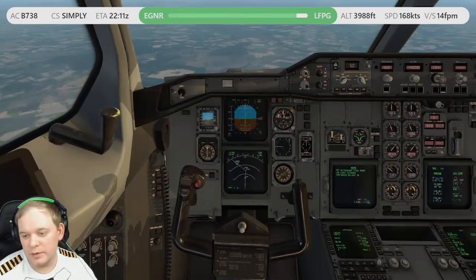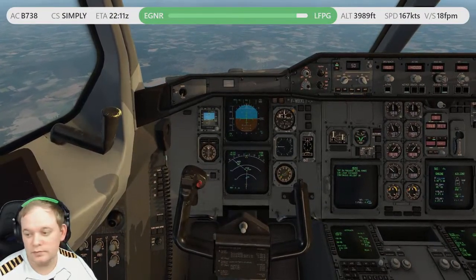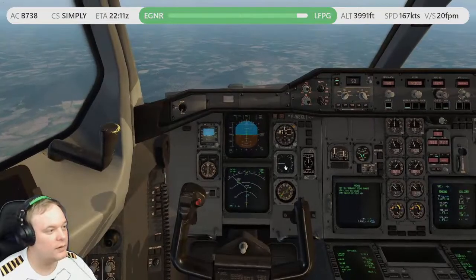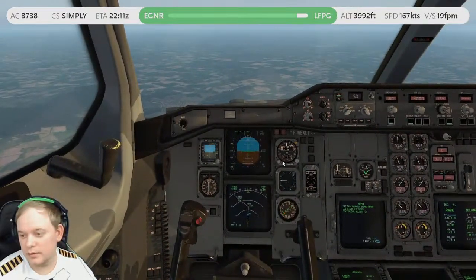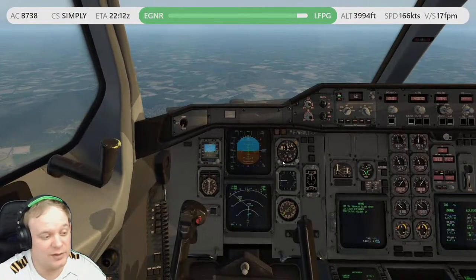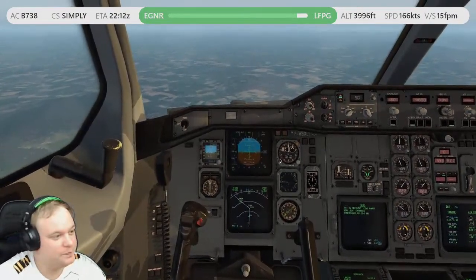I've turned it down a little bit because I was looking outside. There you go. I've just turned it up anyways. I've no idea if this ILS is going to work. Yeah, I just turned it up. Sorry, it's because once we're cruising and I do the outside engines, it's just really loud, so I just turned it down. Yeah, all good.